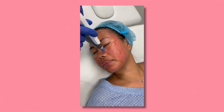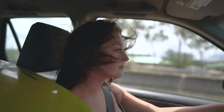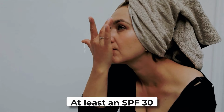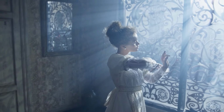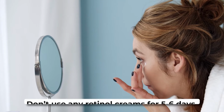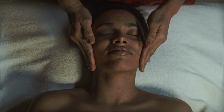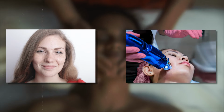After your microneedle procedure, you can expect some redness that fades away within a few hours. Most people can return to their normal activities within 24 hours, so there is minimal downtime. A sunblock of at least an SPF 30 is recommended to protect the new skin from harmful UV rays for several days following treatment. It is also recommended that you don't use any retinol creams for 5 to 6 days after your microneedle procedure. Bonus! It's a powerful remedy for mending acne scars, eliminating sunspots or age spots, and shrinking pores. It's not just microneedling, it's a skin revival.